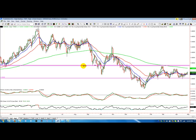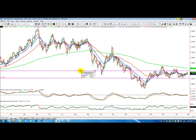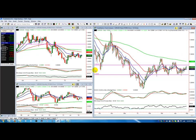However, I will mention it's coming up to some, not the strongest of resistance levels. That level there is about 1.3290. There is a reasonable level of resistance there. Sorry, I said support before, I meant to say resistance. So that will be a test of it. It's 50 odd pips away. If it can break through that and push higher, I think that's really going to be bearish for that dollar index.